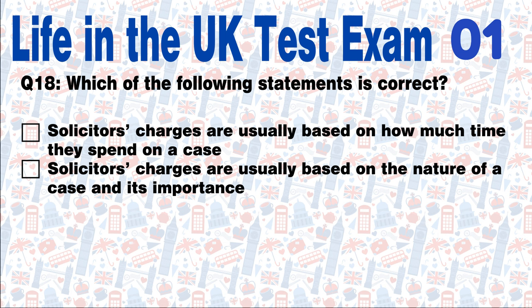Question 18. Which of the following statements is correct? Solicitors' charges are usually based on how much time they spend on a case. Solicitors' charges are usually based on the nature of a case and its importance. Solicitors' charges are usually based on how much time they spend on a case.